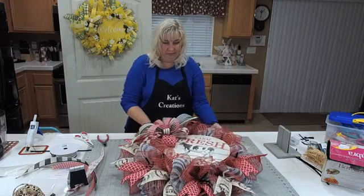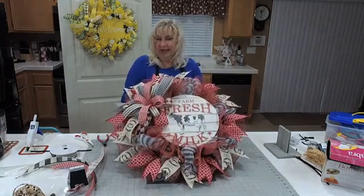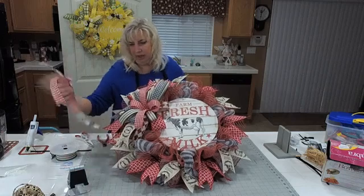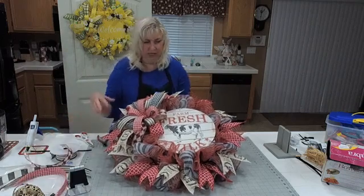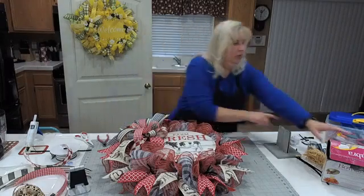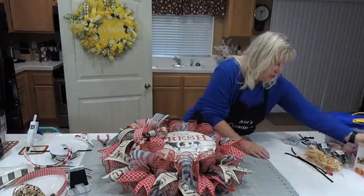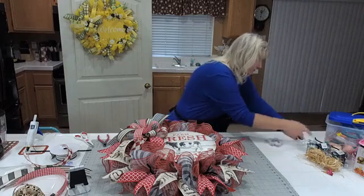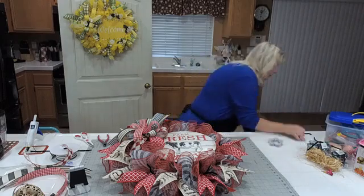Okay, so look. This is what it looks like now. What do you guys think? I just have a couple, I just have 1.5 just randomly cut. Okay, so let me show you the embellishments. And you guys can help me pick these out, and get rid of these because I don't need all these pieces.